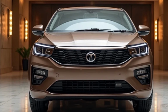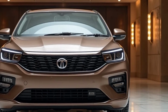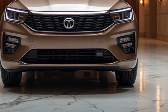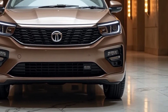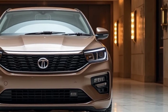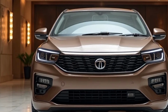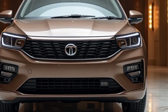Now, the rear end, this is where the Indigo feels completely transformed. Gone is the boxy rear profile of the older models. In its place, we have sculpted tail lamps connected by a slim chrome bar, giving it a wider and more upscale look. The bumper is also well designed, with faux diffuser elements and reflectors neatly integrated. You also get a shark fin antenna and subtle badging. The Indigo name sits proudly at the center, announcing its return with confidence.